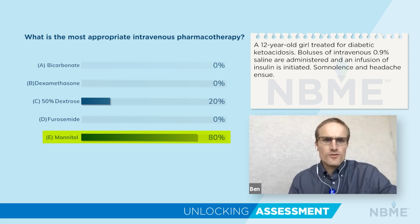Kind of the same thing with furosemide. There are other ways to correct electrolyte abnormalities. Furosemide, she's having kidney output. I don't think it's a congestive heart failure picture. We don't need to get lots of fluids off of her. Which then you come down to the bicarb, the dextrose, the mannitol.